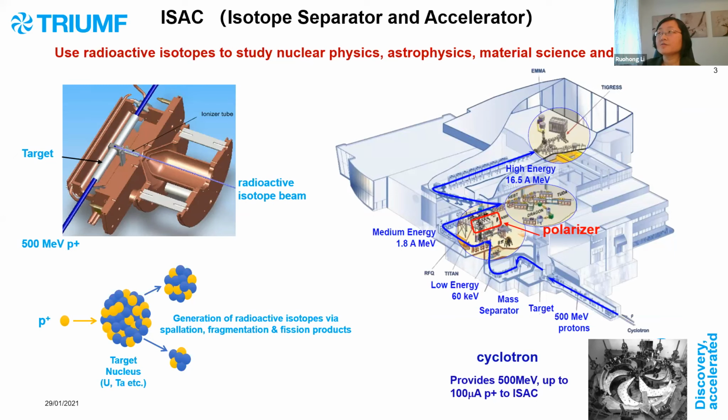So how do we generate those radioactive isotopes? We hit the high energy proton beam on the target. The target is made of heavy element material, such as uranium, tantalum. So the proton hits the bigger nucleus of those heavy elements and breaks the nucleus into small pieces. So then we generate a lot of radioactive isotopes of the lighter elements.